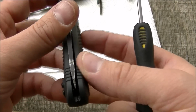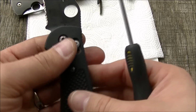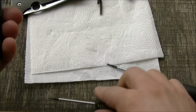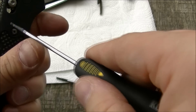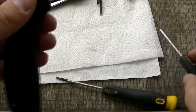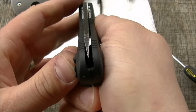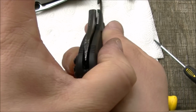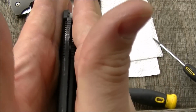What we're going to try is the old skew the scale trick. To do that, we need to loosen up all of the screws just slightly. Just like a quarter turn. All of them. First of all, I should have remembered which way it was. Oh, we got to walk the blade over this way, which means we have to push up on this side of the scale. Up on this. And this one's got to come down.